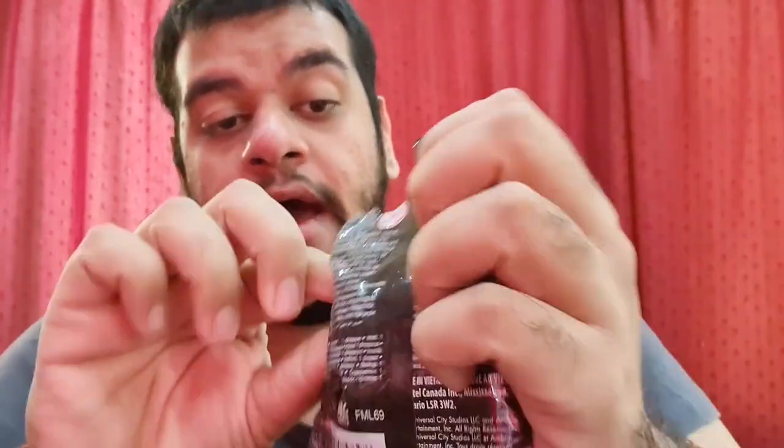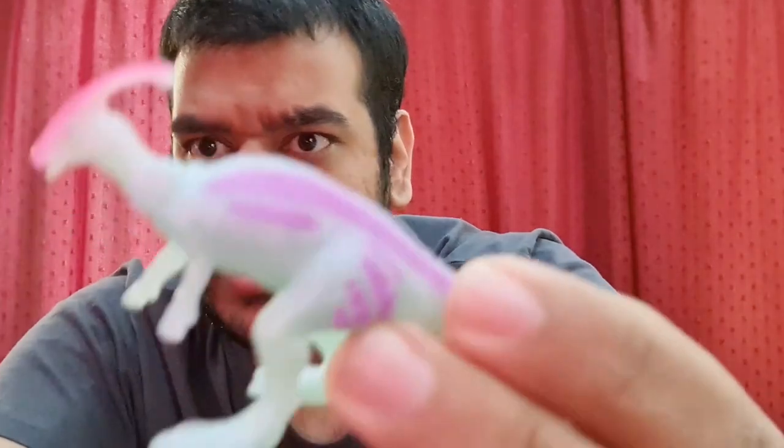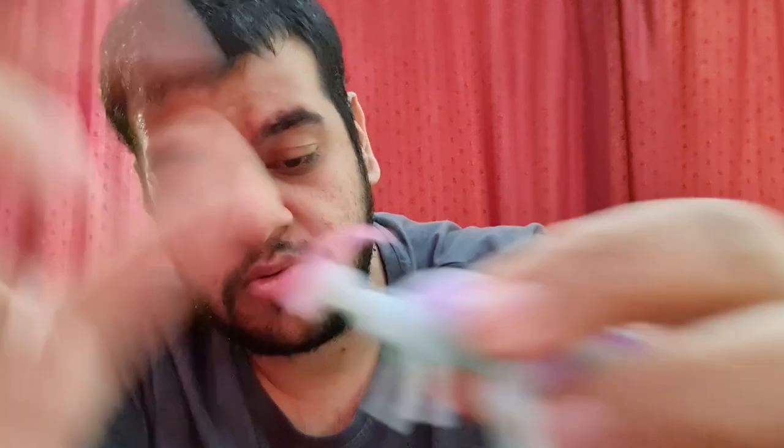And who do we have? Oh, we got the bioluminescent parasaur. Why, does she glow in the dark? Let me see. I think she does. Kind of poke my eye with her tail though. Damn, she looks cute. And her legs don't move, but her head moves up and down. That's quite cool. Next one. Hope we don't get any repeats.